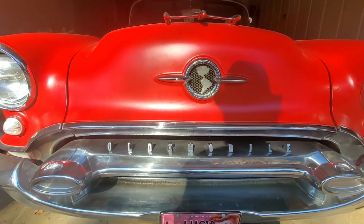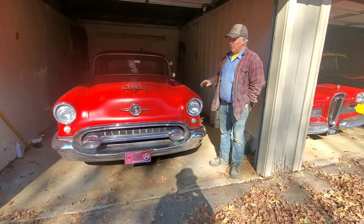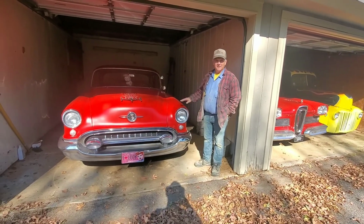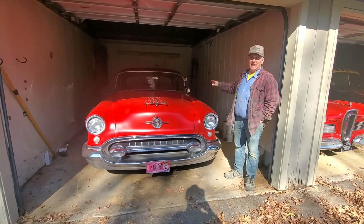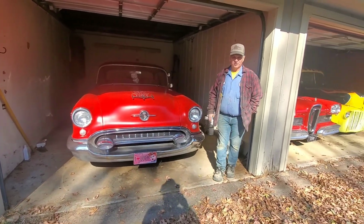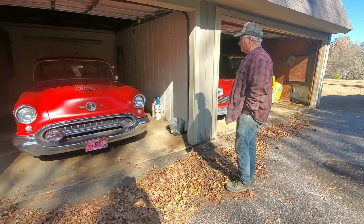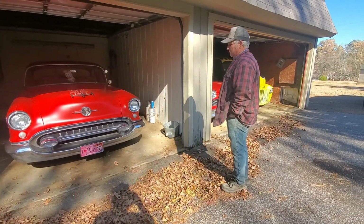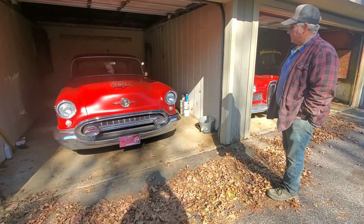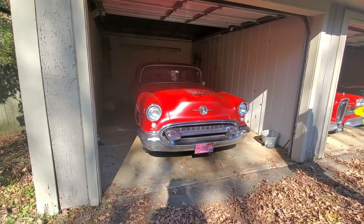But that's cool. These were really nice. These were the middle class man's high-end ride. A guy couldn't afford a Cadillac, but he wanted something nicer than a Chevrolet. Oldsmobile was the car for him. There you go. They were really, really nice cars. And you don't see very many of them on the road anymore. Oh, not Oldsmobiles. No, most of the time you see Chevrolet stuff, but you just don't see a lot of Oldsmobiles.